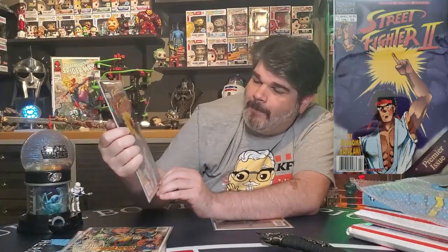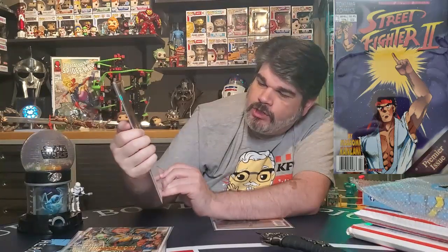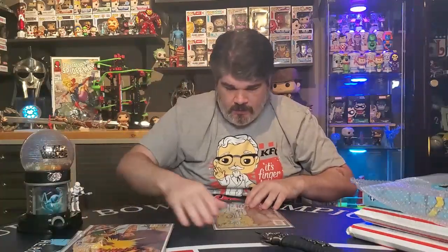The next one is Street Fighter 2. This is a #1. It says premiere issue. I remember playing Street Fighter 2 or Street Fighter as a video game, and that was always a lot of fun. I wasted a lot of quarters in those machines. So hopefully you think that's cool. They're in great condition. That's one thing you like about it.